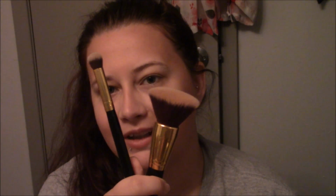So yeah, just put that everywhere. And then I take this brush. This is a BH Cosmetics 129 brush. This is probably my favorite brush that I own. These two, I just love these two brushes. And when I do wear foundation, this is the brush I like to blend out my foundation with, random side note. But I take this and I just swirl it in here, and then this goes in my crease all over. Hang on, there's powder stuck in my throat.